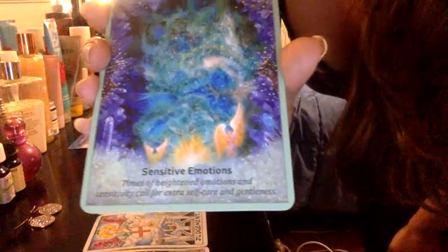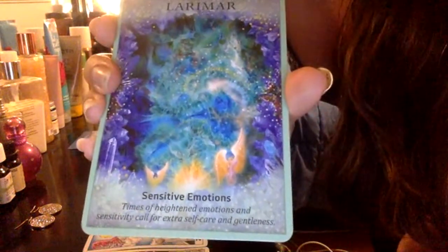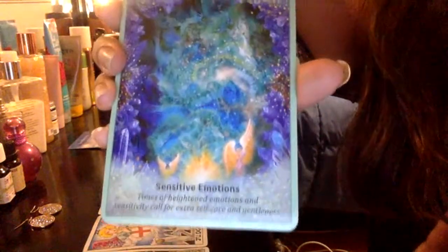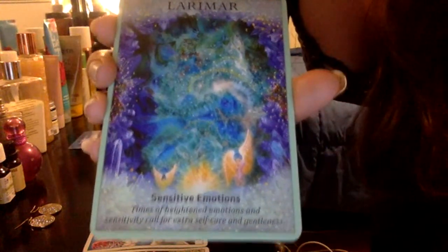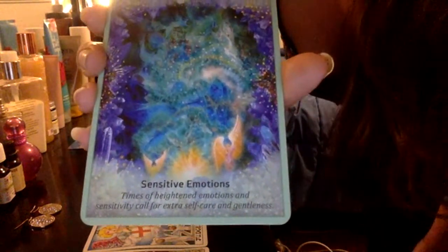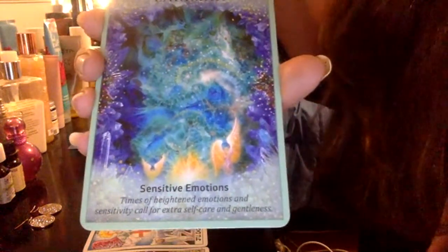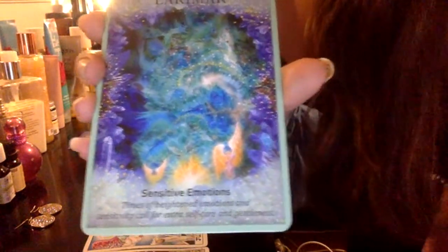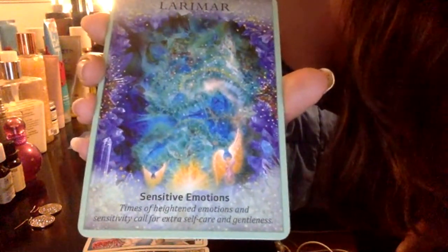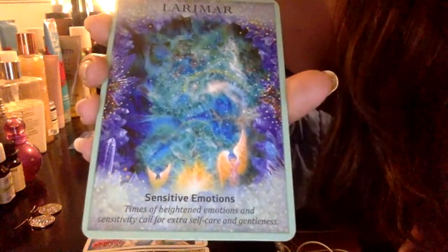Keep dancing. And we also got Larimar, so it really resonates with the other cards. Larimar, sensitive emotions. Times of heightened emotions and sensitivity call for extra self-care and gentleness. So really, you guys, this is the time for more self-care. Like, take that bubble bath and treat yourself to a massage and go get the mani-pedis and treat yourself with kindness. Relax if you need to.